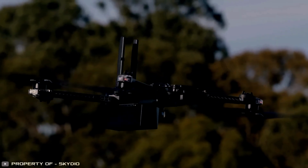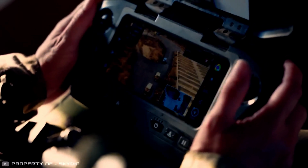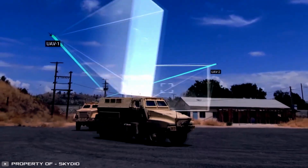Drones are advancing rapidly, and Skyo's new UAVs showcase this with their innovative Scout feature.